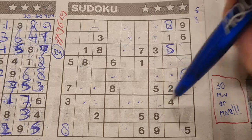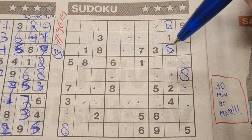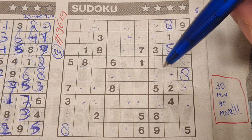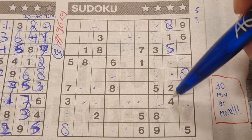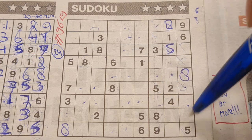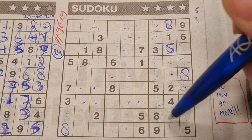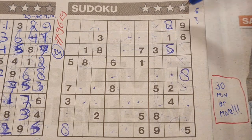Think. 2, 2, 2, 2. Need a 2 here. Come on, come on. It's taking too long. Need a 3 here. 2, 2, 2. Okay.